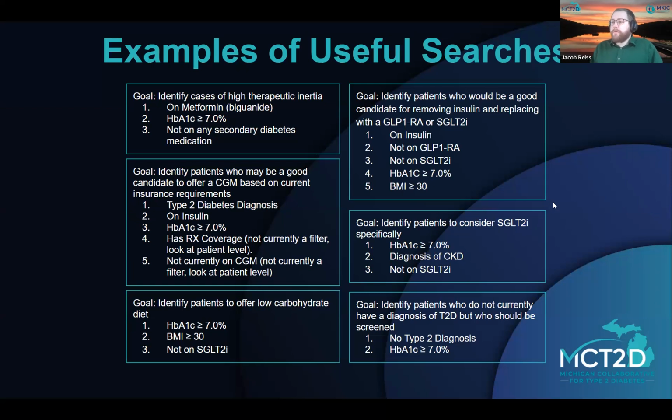So for example, if the goal is to identify cases of high therapeutic inertia, you could search for patients that are only on metformin with an A1C of at least 7.0 and are not on any secondary medications. And so that would be a good patient that may be able to be considered for additional therapeutic intervention.